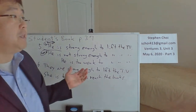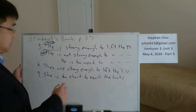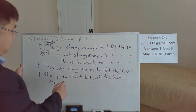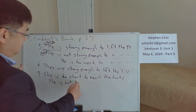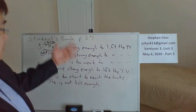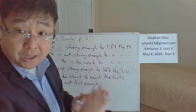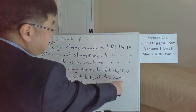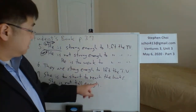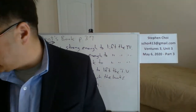So that's a negative thing, right? How would you do it using tall in another negative way? You could say she is not tall enough. If you don't know what's going on, obviously you have to give the entire information: she's too short to reach the books. But if you know what's going on, you can just say she's not tall enough. We understand. You don't have to say she is not tall enough to reach the books. Very good.